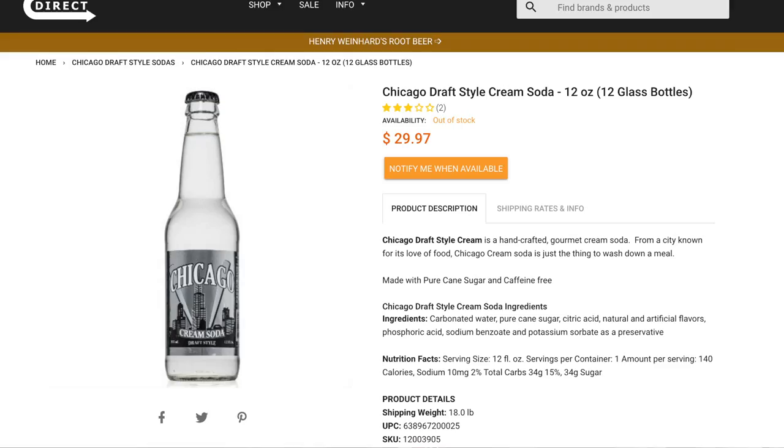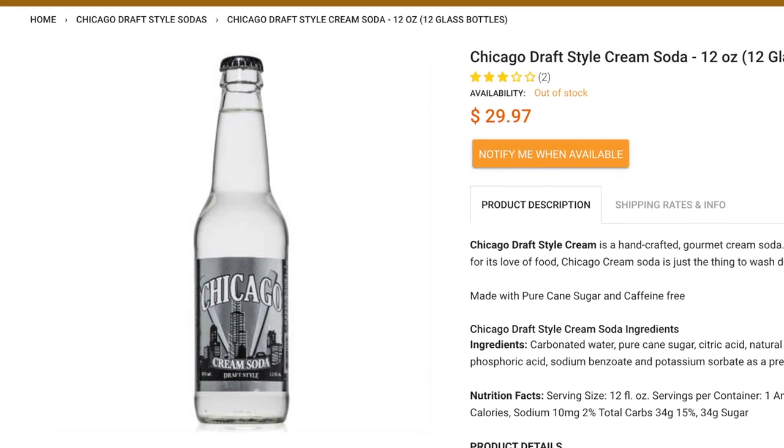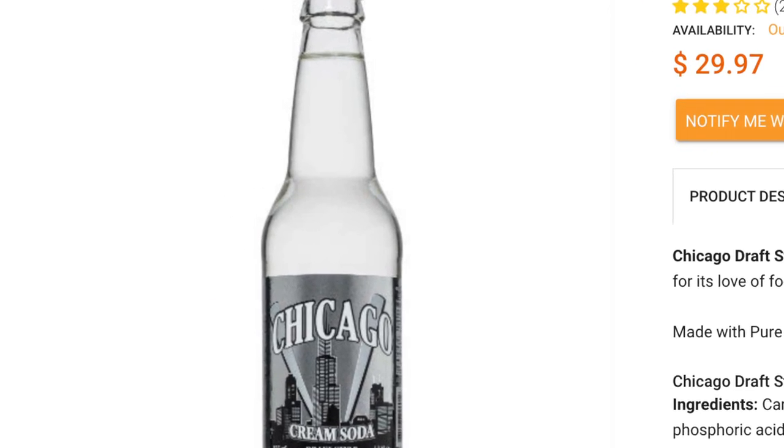First up, Chicago cream soda. And by the way, that's where Beverages Direct is located. A handcrafted gourmet cream soda from a city known for its love of food. It's made with pure cane sugar and caffeine-free. And I think all cream sodas are caffeine-free. Cheers.